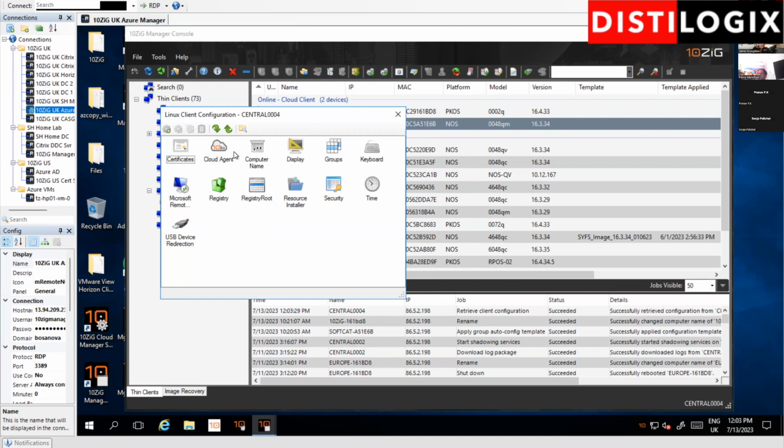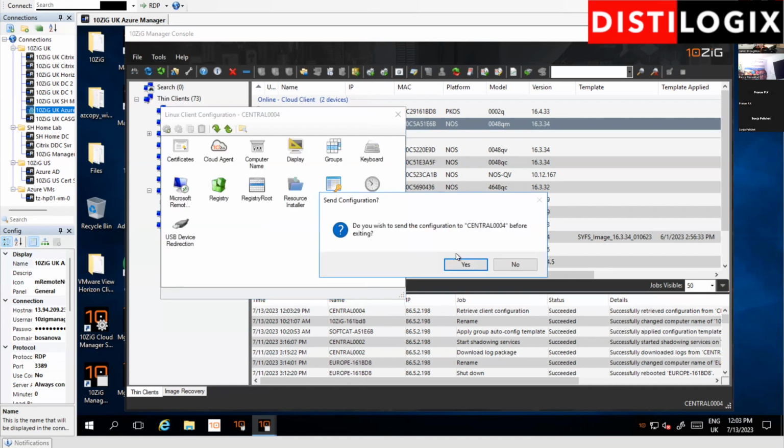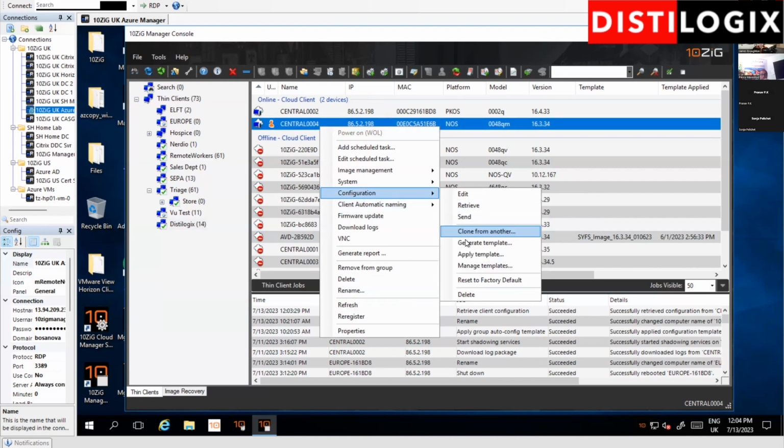and then you see all the areas that have been configured on that client. So you could potentially go in and modify the settings within here and then send any changes back to that individual unit. But where it becomes powerful is that we can create a template of this device, which we can then push out to other units so that they're automatically set up when they're deployed onto the network. So we can generate a template.